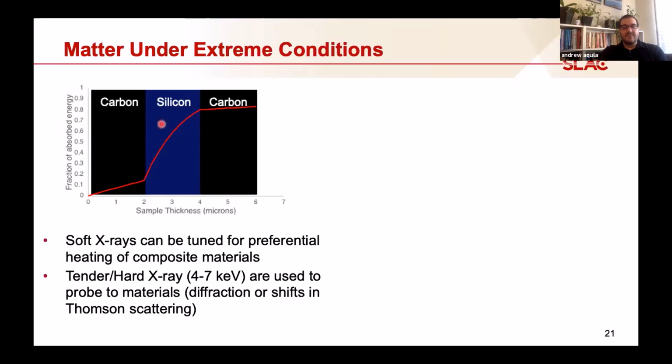uniform pulse fluence. In fact, in carbon, if you wanted to, you can almost from the front of the system to the back of the system get a very uniform intensity because your X-rays don't interact with carbon very much in these energies. But you can do a lot of absorption of the material in the specific layer you want.